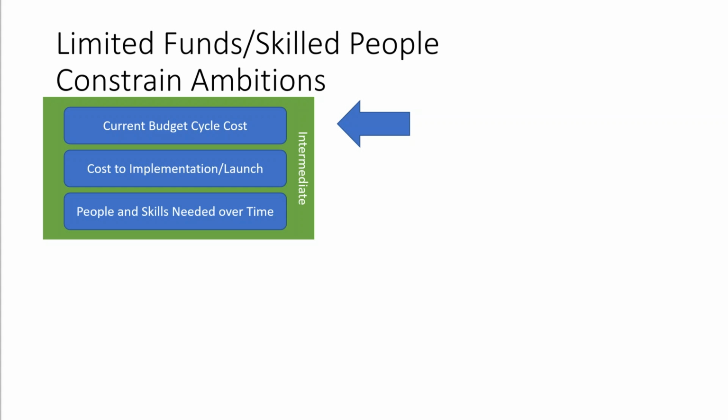You could start with a simple estimate of what is the cost of each program in the current budget cycle, in the current year or the current quarter. How much is it going to cost us? Because we know how much we can spend, roughly speaking, in the current budget cycle.